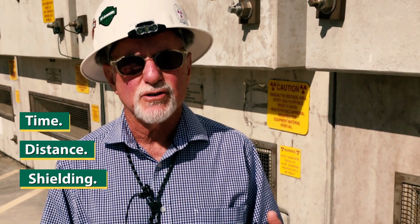Whether it's in the hospital or at a nuclear power plant, it is time, distance, and shielding. Those are the things that you can use to benefit yourself by lowering your radiation exposure.